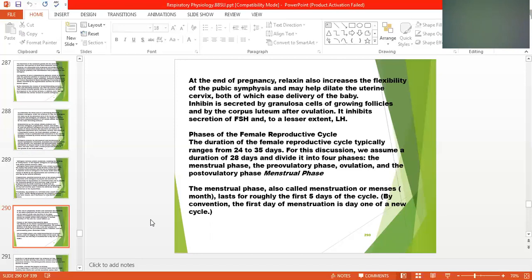Inhibin is secreted by granulosa cells of the growing follicles and by the corpus luteum after ovulation. It inhibits secretion of follicle stimulating hormone and, to a lesser extent, luteinizing hormone.